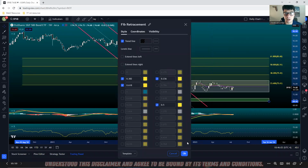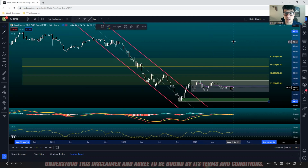If we put that on, we can just slap this on here as well. But the ones that I really like to use the most are the 38.2, 50%, and the 61.8. These are the three most common and well-respected Fibonacci retracement levels. So, you can see that it is a good level right here at 75.61. And if we do get a breakout to the upside, the next target here would be 79.43 for a 38.2% retracement.